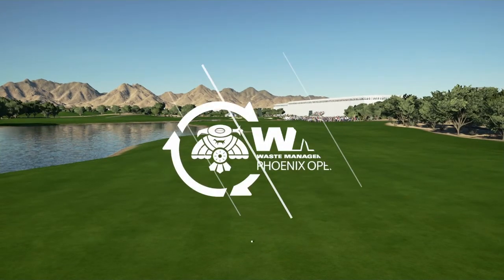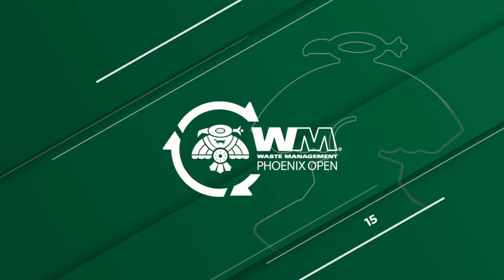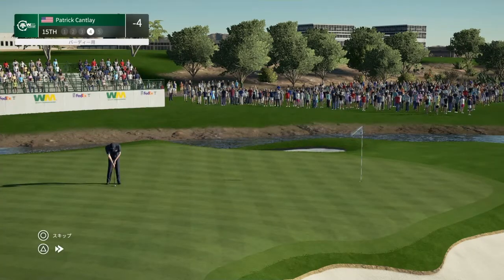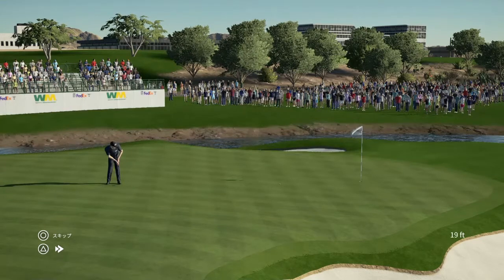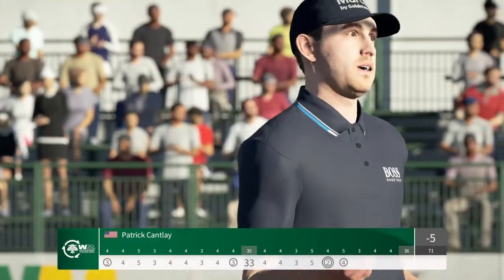Let's have a look at Patrick Cantlay. And this putt to move into the top 5 on the leaderboard. This one looking really good. Well done. To the top 5 he goes.